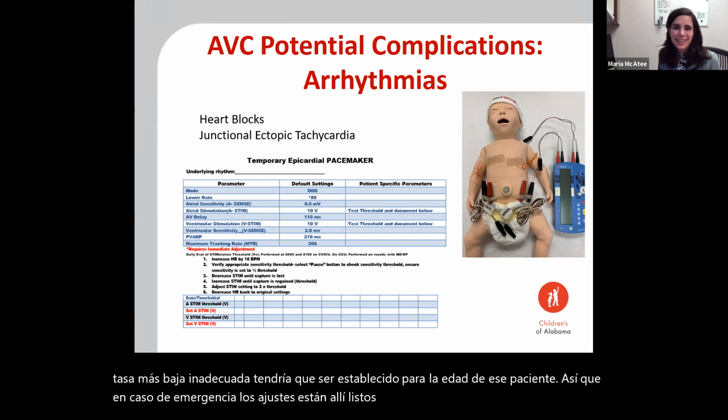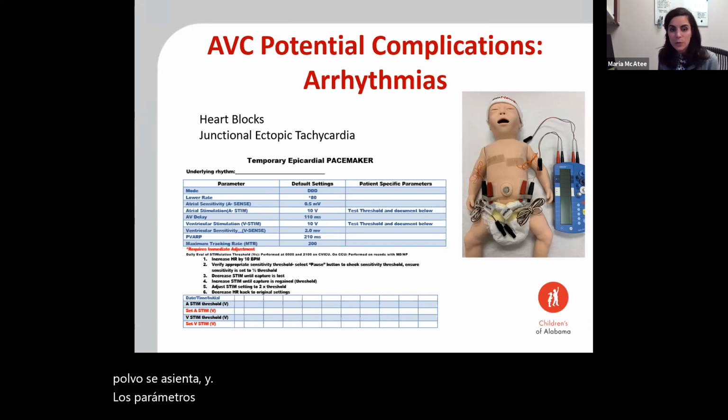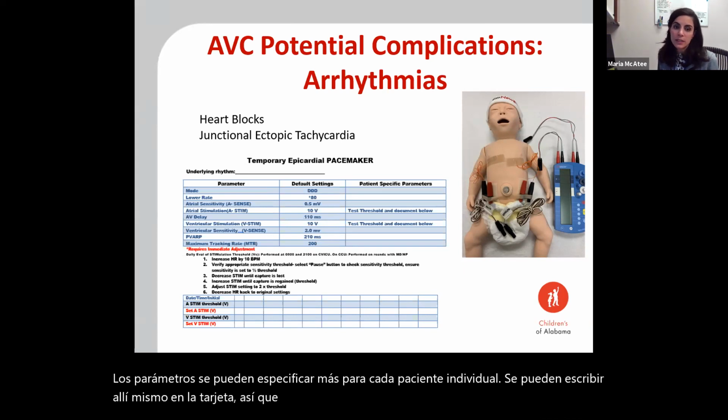And once the dust settles and parameters can be more specified to each individual patient, they can be written right there on the card. So it's a great communication tool from nurse to nurse, in addition to nurse to physician communication. Everybody is on the same page as what we're doing with that pacemaker for that patient.